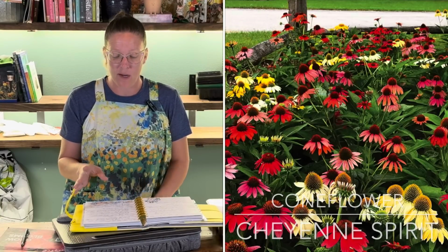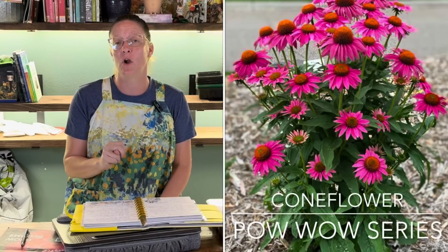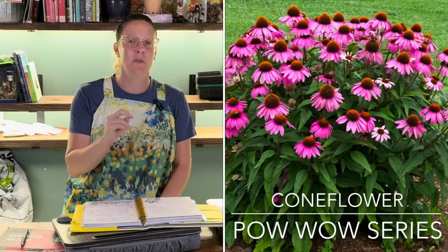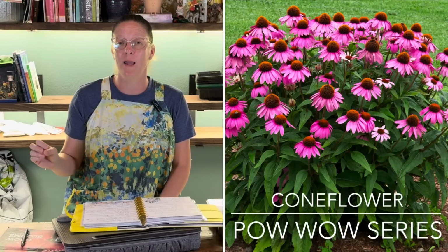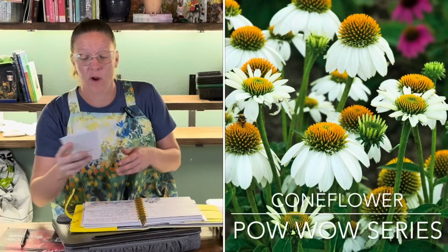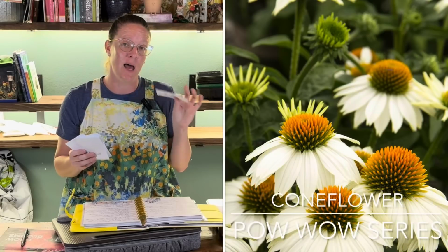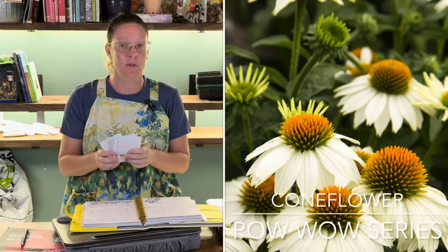I also grow Cheyenne Spirit, which is a variety of colors, from a pale butter color to a deep dark red, and all the colors in between. Absolutely beautiful flower. And then one of my favorite, most prolific coneflowers to grow is the Powwow series. I've grown the Powwow Wildberry and the Powwow White. I actually just picked up Powwow White seeds from Swallowtail that I'm going to be starting because I would like to add a lot of Powwow White to my gardens for the future.